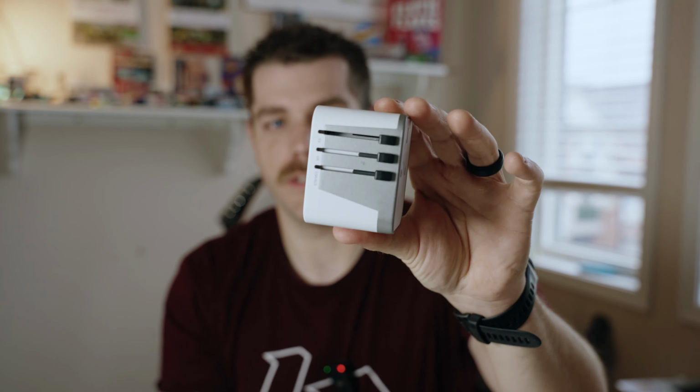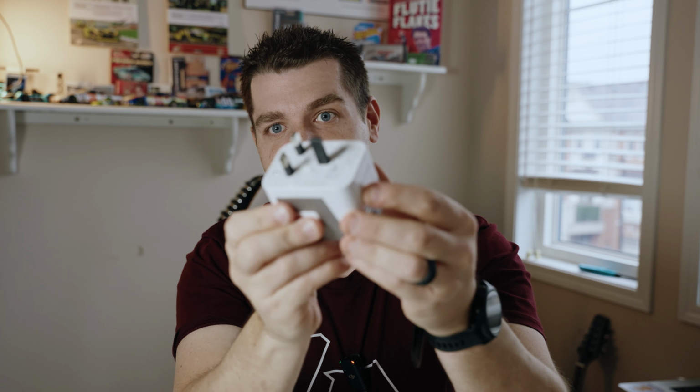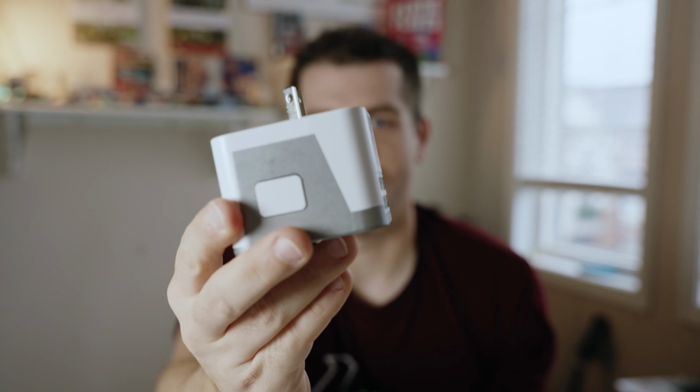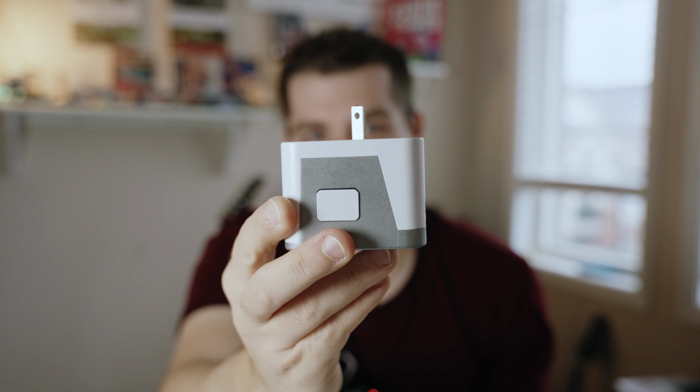But recently I picked up one that I really like, and it's universal. So this one has most of the different plugs in it. As you can see, they just are retractable. So you pop them out, you've got EU, pull that back, you've got the UK and Middle East, and then you've also got the United States. And then you think, well, what about Australia? Well, you just turn the prongs and you've got the angled version for Australia, and I believe China as well.